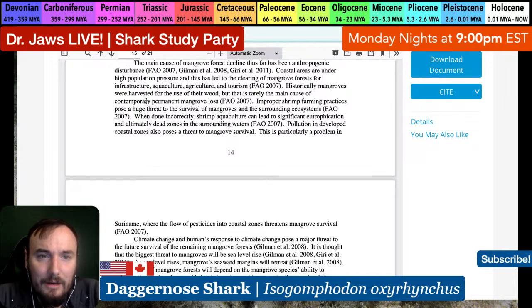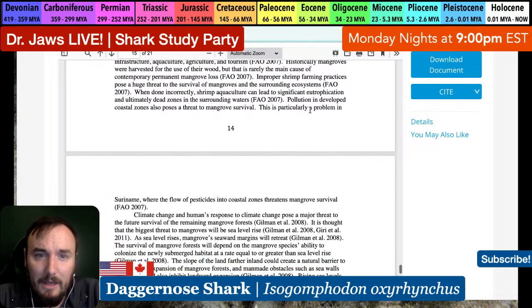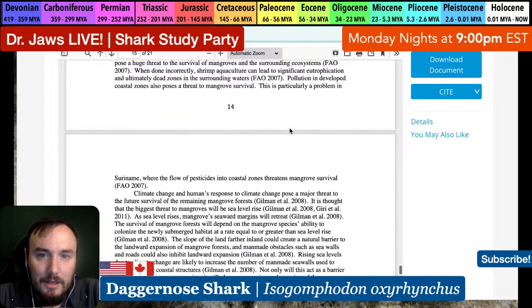Historically, mangroves were harvested for the use of wood, but it's rarely the main cause of contemporary permanent mangrove loss. Improper shrimp farming practices pose a huge threat to the survival of mangroves and the surrounding ecosystems. Shrimp stuff is always destructive. When done incorrectly, shrimp aquaculture can lead to significant eutrophication and ultimately dead zones in surrounding waters.